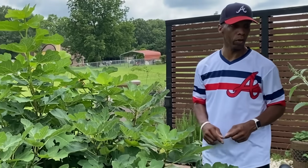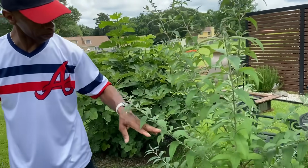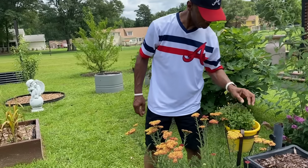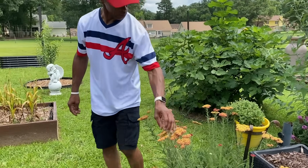That's what 3 years of growth has done for our brown turkey fig. Right here we have our dwarf butterfly bush, and I have many cuttings of this. I've got to figure out where I'm going to put those. Right here we have a Morpholium chrysanthemum, some burgundy yarrow.